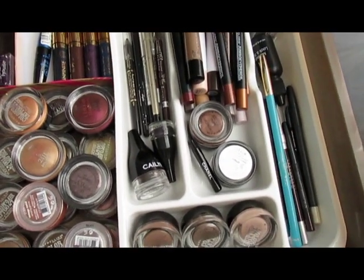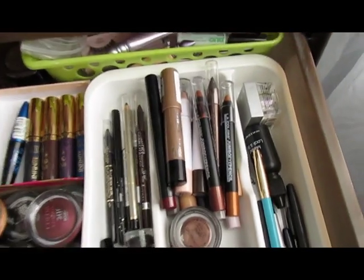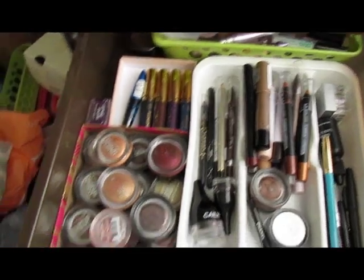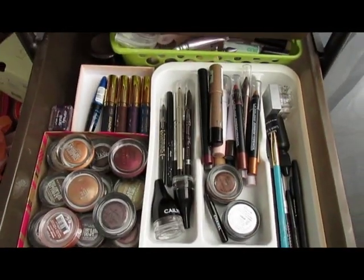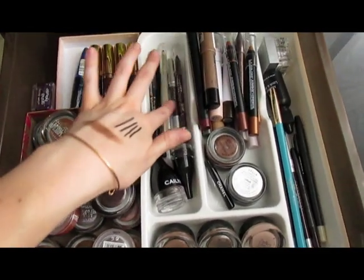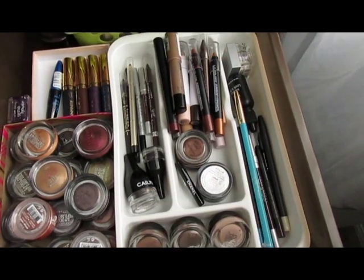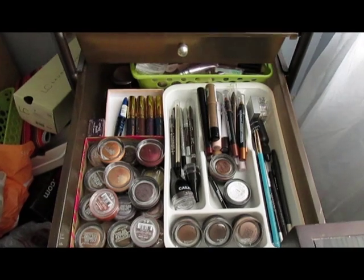Basically everything is the same except that I got rid of some of those gel liners, and I'm definitely going to do a different cream shadow every day, because as you can see I have tons here. I have all these stick ones, and I just want to play around with them and get use out of them. So I have all my black and brown liners here, colored liners there, gel liners here, you know, typical. So that's that drawer.